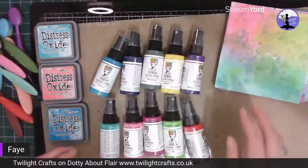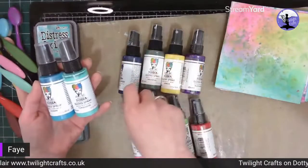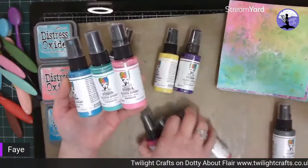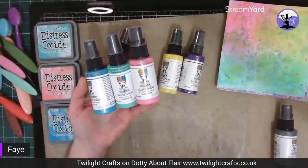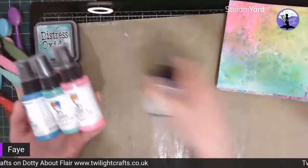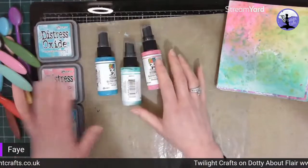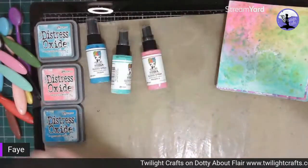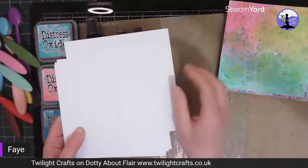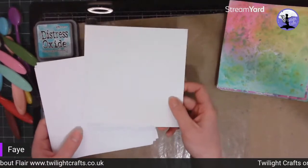Let's just have a little go. And I like coordinating colours. So I like a bit of ocean, bit of turquoise and a bit of magenta. You could use lime, as those sort of colourways are quite nice. I thought I'd show you a few just really quick. And then we're going to get on to using them on a layout. But I've got my oxides here, coordinating oxides. And this is the card I've got, super smooth 300 GSM 12 by 12 cardstock that I've just cut to 6 by 6.